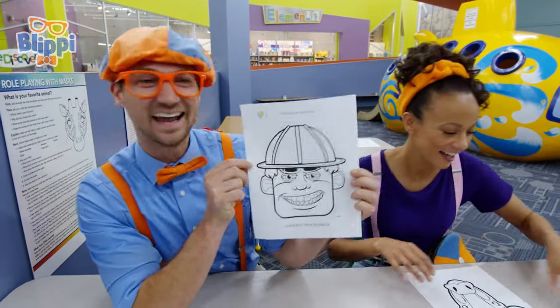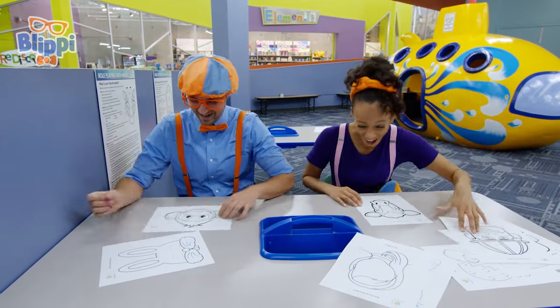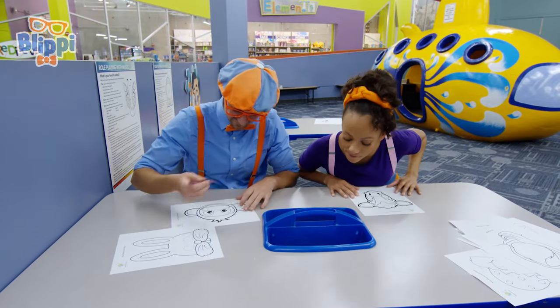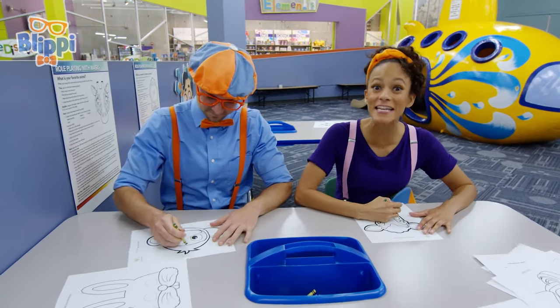What a cool guy! He's okay. Really happy to be a construction worker. Yeah, maybe I'll just do the monkey. Okay, I'll do the cow? Yep. All right. Let's see. I'm gonna make mine a multicolored monkey. I'm gonna make mine a green cow.